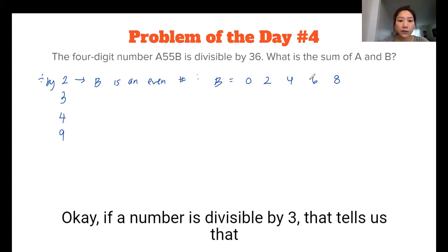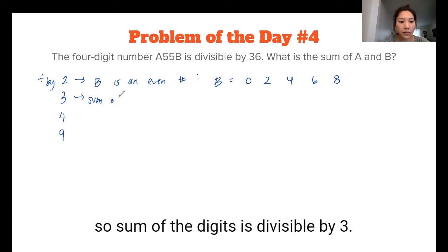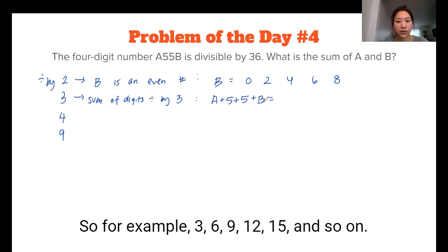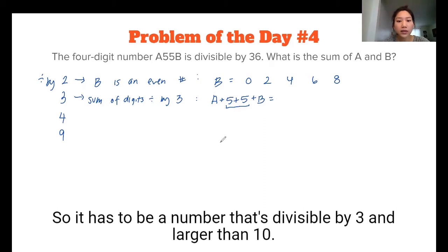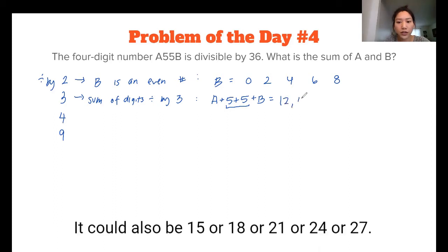If a number is divisible by 3, that tells us that the sum of the digits is divisible by 3. So that means that A plus 5 plus 5 plus B has to be divisible by 3. For example, 3, 6, 9, 12, 15, and so on. But you can see that 5 and 5 already gives us 10, so it has to be a number that's divisible by 3 and larger than 10. So the first one would be 12. It could also be 15 or 18 or 21 or 24 or 27.